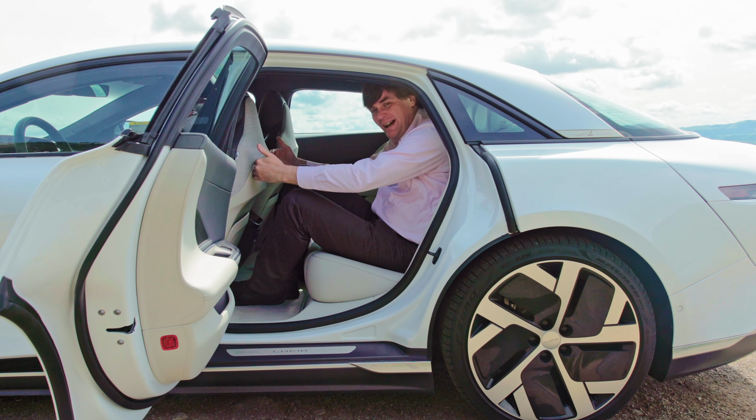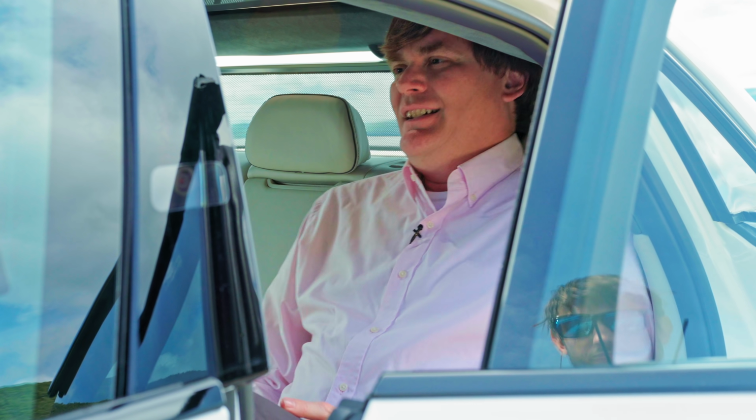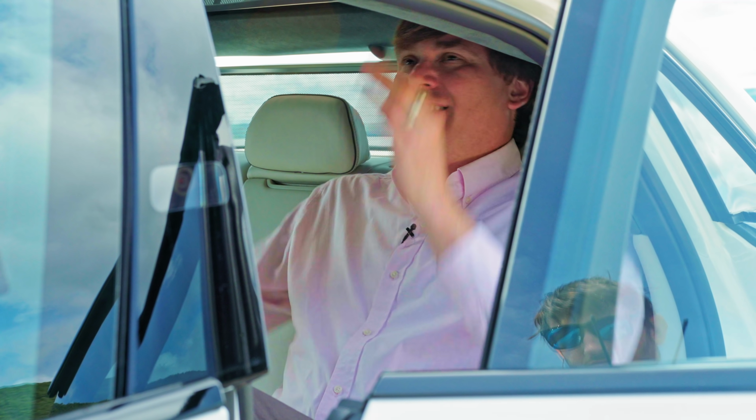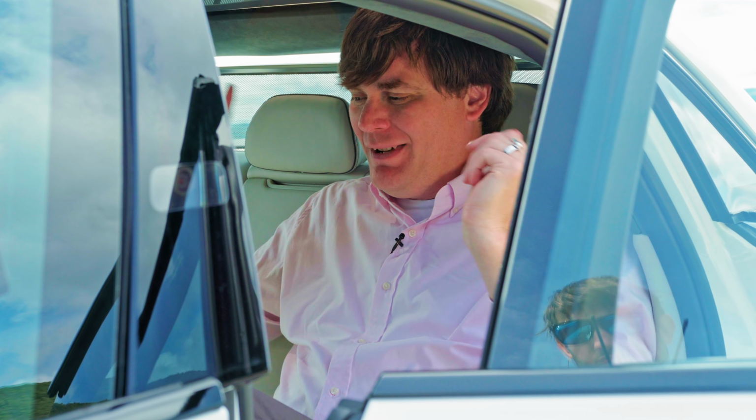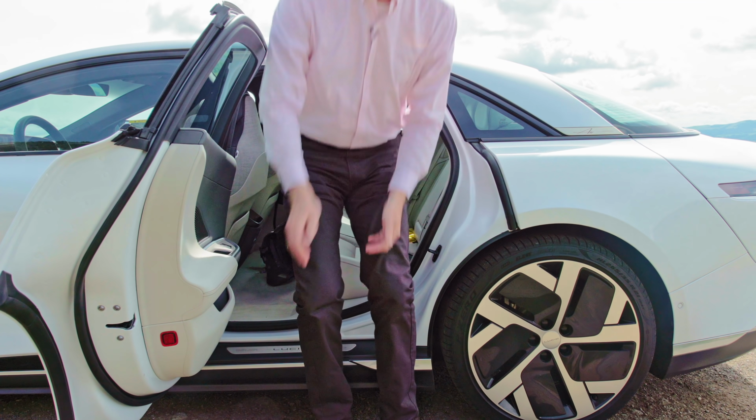It also has a very comfortable rear seat. I'm actually sitting behind me. I'm 6'3". I got lots of leg room. The seats tilt back, so I have lots of headroom, lots of shoulder room. And this door opens to 90 degrees, so it's easier to get in and out of the car.